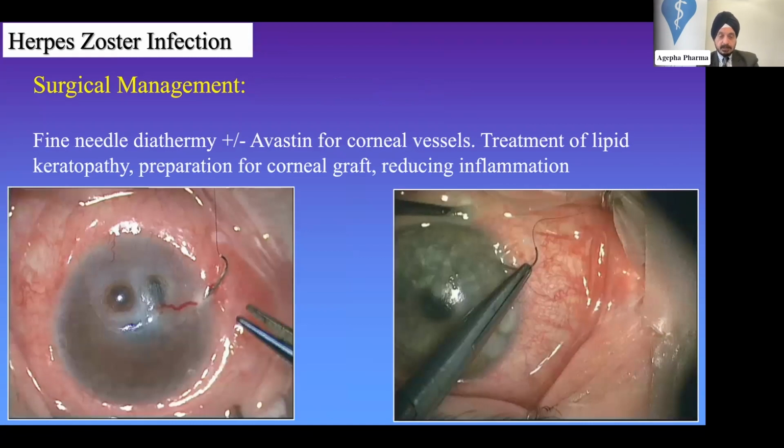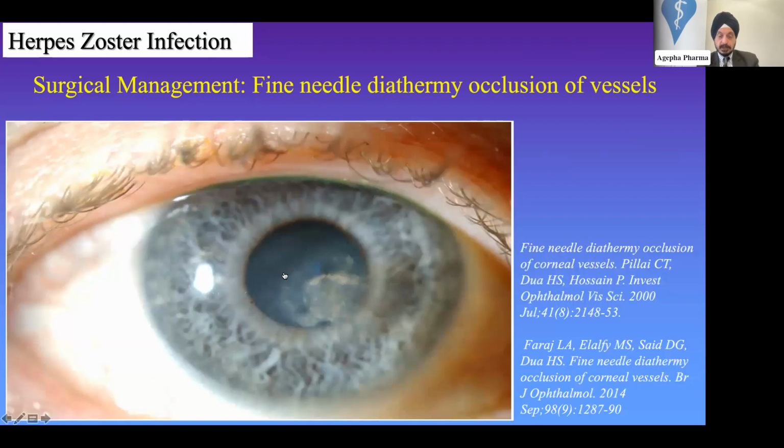And then we have the vessels. If you're treating the vessels intraoperatively or preoperatively, you do this fine needle diathermy occlusion, where you insert 10-0 monofilament nylon along the blood vessel and touch it with the tip of a monopolar cautery, and it helps to treat these blood vessels and close them in preparation for surgery. And it's also very useful in treating lipid keratopathy.